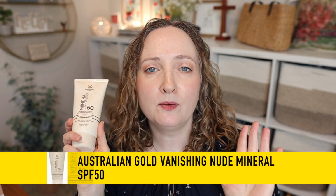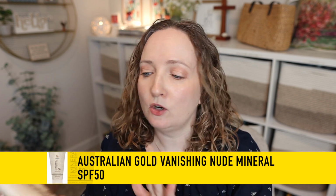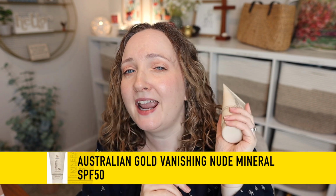All right, let's talk about the brand new tint of the Australian Gold Mineral Protection SPF 50. This is an OG favorite. It has gone through several reformulations. And the newest reformulation is the Vanishing Nude Tint. Now, this comes in a deep, a medium, and a light to fair, I want to say.